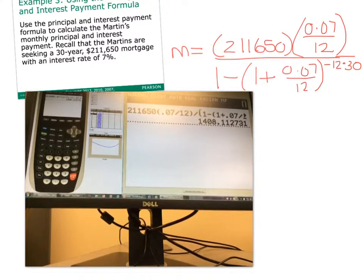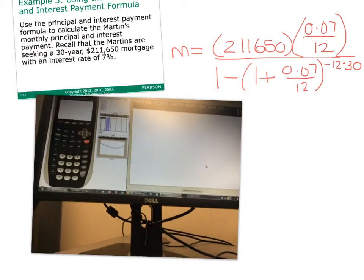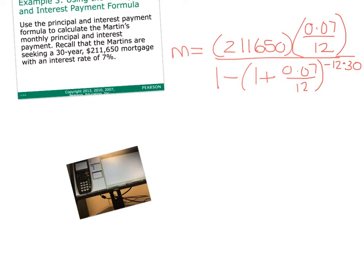My monthly payment is $1,408.11 a month. So that's how much you're going to pay every month for your principal and the interest.